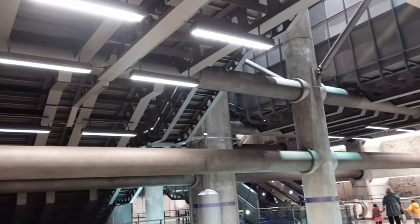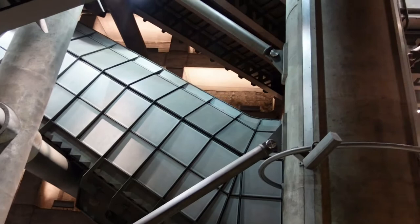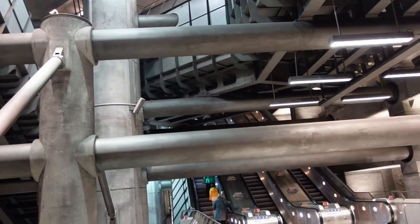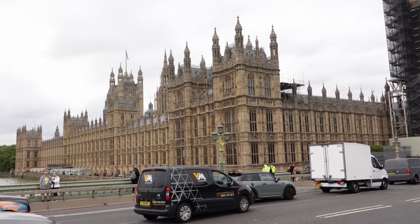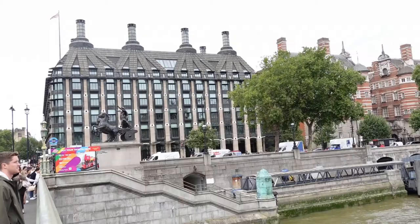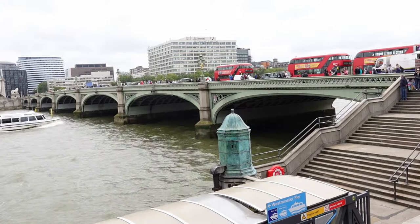Westminster Tube Station was futuristic when the Jubilee line arrived here over 20 years ago. It still has a futuristic look. Elizabeth Tower, which houses the Great Bell, Big Ben, is still undergoing renovation. Portcullis House is an office building opened in 2001 to provide offices for 213 members of Parliament and their staff.